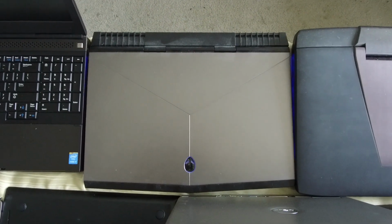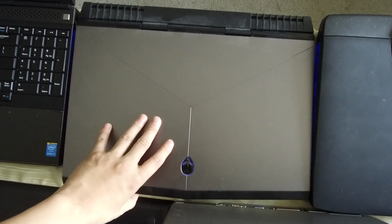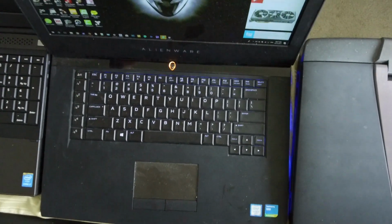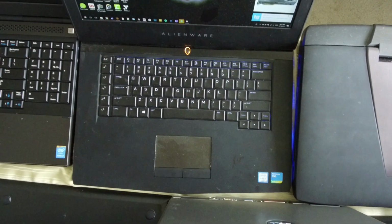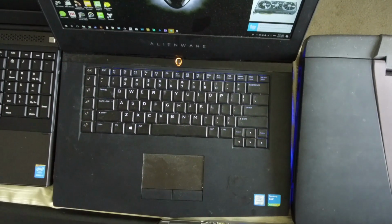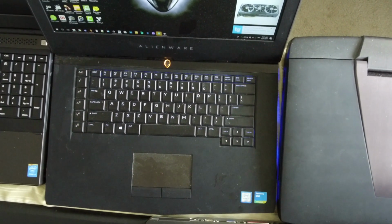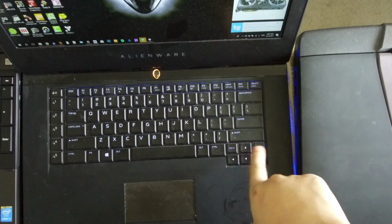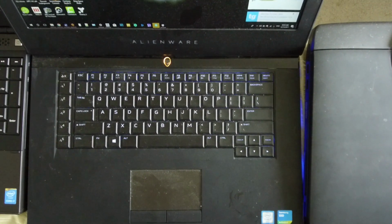Alright, and next up we have the Alienware 15, which is actually quite bulky for a 15-inch. It's a lot bigger than most 15-inches are. And you can see that it has Alien FX, so it has all the RGB lighting, good stuff like that. Like I said, this is one of the only modern brands that still use the old school keyboard design, non-chiclet style.